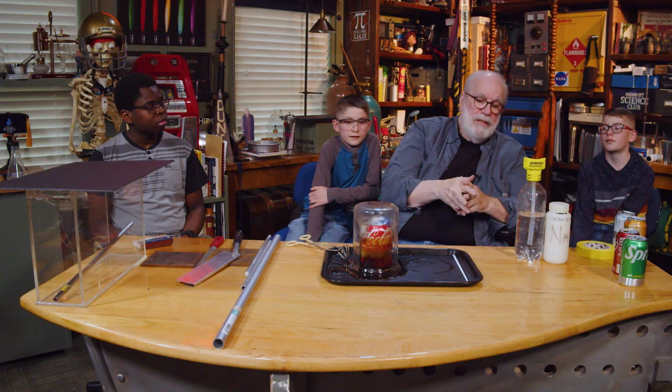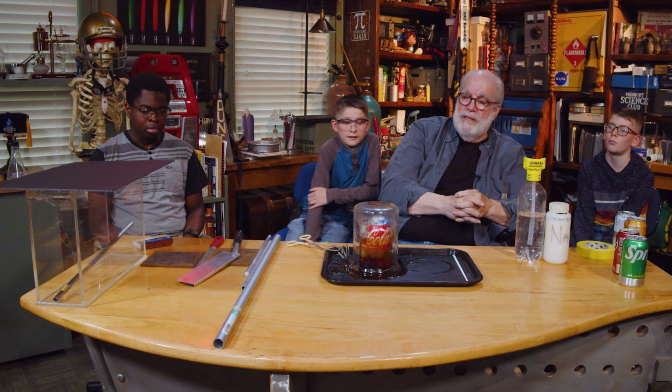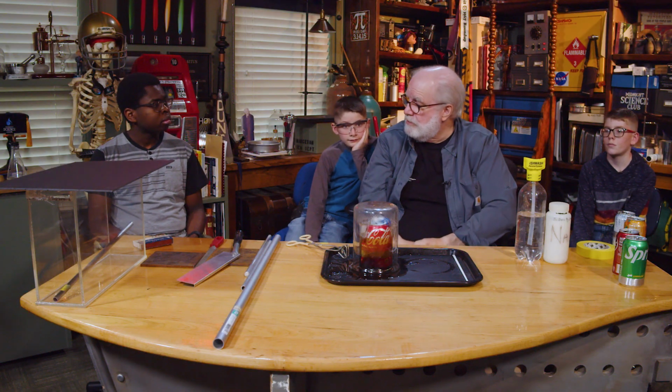So does aluminum rust? Yes, even though it doesn't rust in the same way that iron does. Yeah, that's right. But it forms an oxide. So now you know something about aluminum that most people don't know.